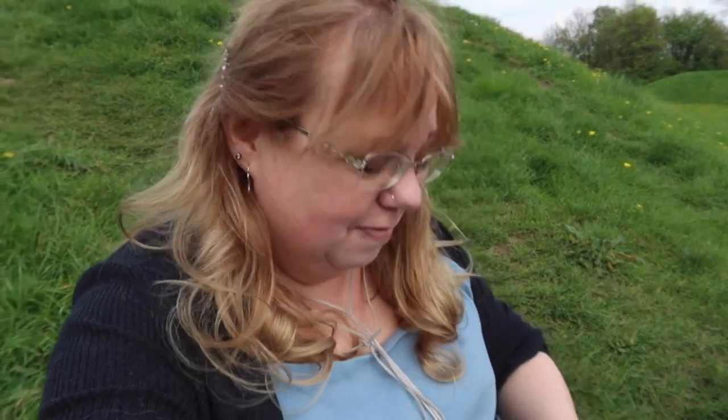Well, not the best start, to be honest. I just slipped down that slope there and I just could not rescue myself. So I wore my most Roman outfit that I could think of, a linen dress, and I've got my copper bangle and a sort of Romany necklace. And now I'm gonna have to get changed because I have mud all down my backside and on my leggings.